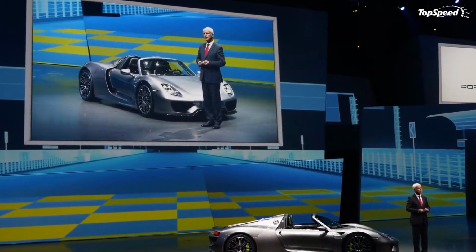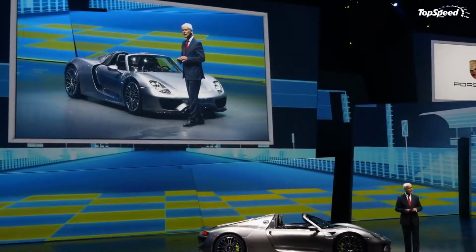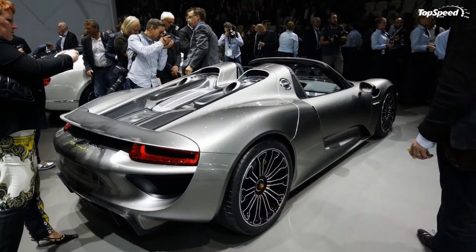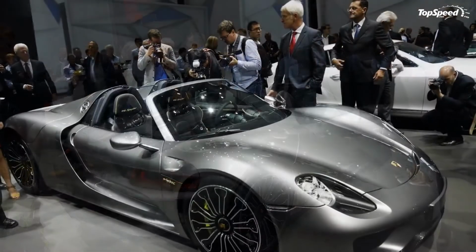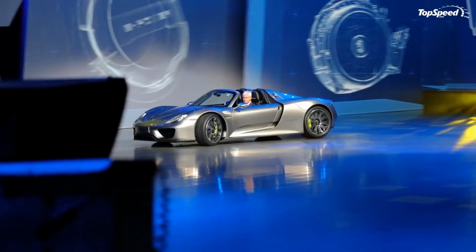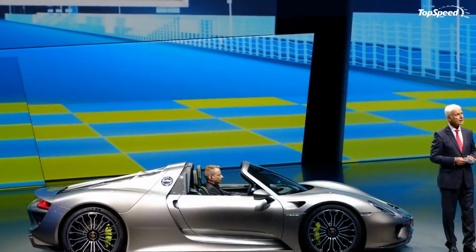Conclusion. To say that we are a tad bit excited about the 918 Spyder is certainly an understatement. Its combination of power, speed, fuel economy and low emissions is a modern marvel. Its price, on the other hand, is a deterrent, though it certainly didn't deter it from selling out in short order.